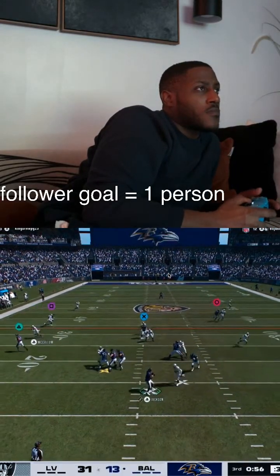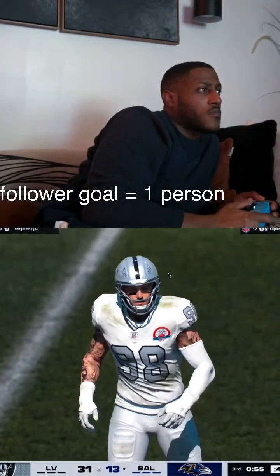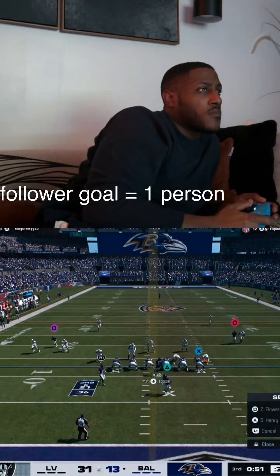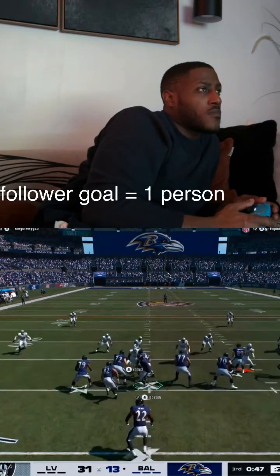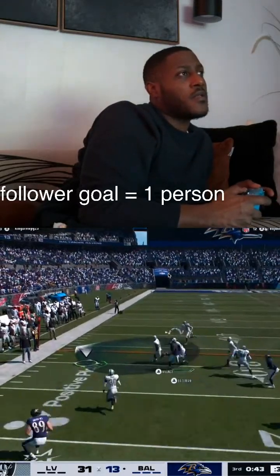Shaking off the pick quickly. He's going to throw. Pocket isn't holding up. They're able to drop it. Offense up to the line fast. It's 2nd and 21 at the 12-yard line. Play action. Here's Jackson. Oh man.